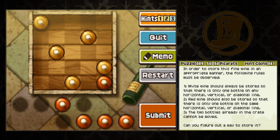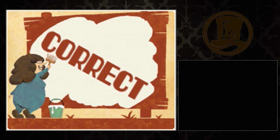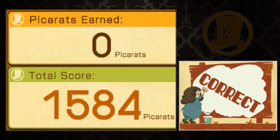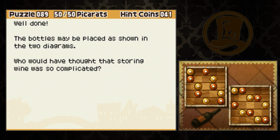Oh, and that is all the whites. No horizontal, diagonal, or vertical. Okay, now let's work on the red. Here. Here. Here, and here. This looks right. I'm gonna submit it. A challenging puzzle, to be sure. Ha! 50 points! No puzzle is without an answer. Well done. The bottles may be placed as shown in the 2 diagrams.